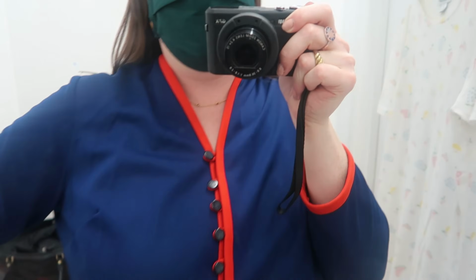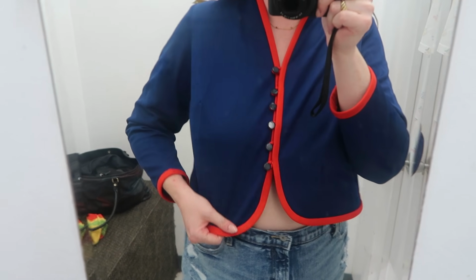All right, this cute little vintage jacket. It looks like it's from the 70s, maybe.